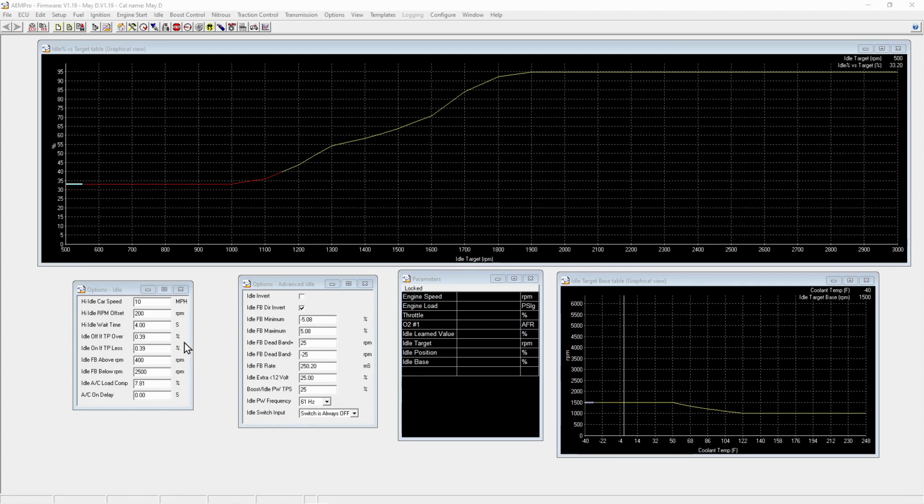As it turns out, all I had to do is drop this number down to 0.39. It could go even lower, but depending on the signal noise that's in your TPS, if you have it much lower than that, then you could get to a point where it thinks you're putting your foot on the gas when you're not actually putting your foot on the gas, and that's going to make the idle act erratically. So once I dropped this down to 0.39, which is barely touching the throttle, the behavior of the engine at extremely low near-idle RPMs improved dramatically.